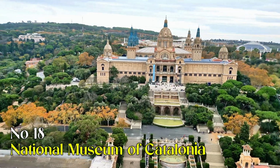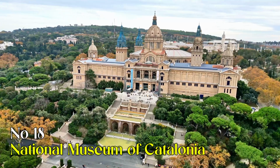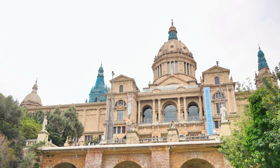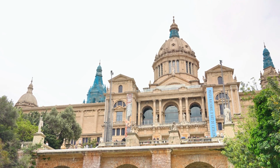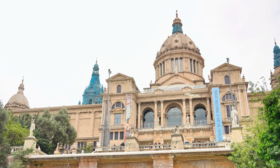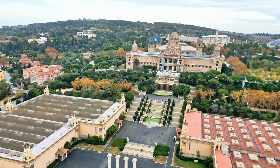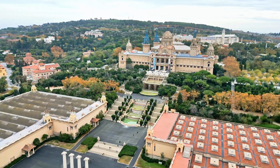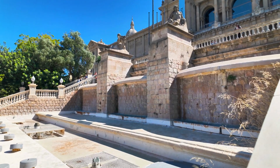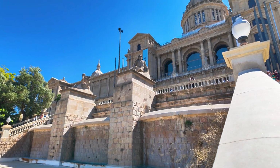Follow the flow 500 meters uphill, and suddenly you're standing before the Museo Nacional d'Art de Catalunya, the MNAC, a palace-like crown jewel perched on Montjuic's slope. This museum is more than a collection of Catalan art. It's a journey through time, war, love, faith, and rebellion. Inside, you'll encounter ancient Romanesque frescoes, lovingly relocated from rural churches to preserve them. Gothic altarpieces gleam with medieval devotion. And Catalan modernism, it explodes in color and chaos here, crowned by the massive dome.